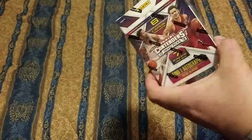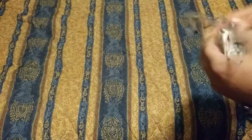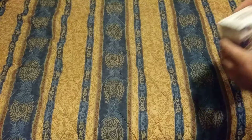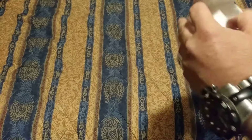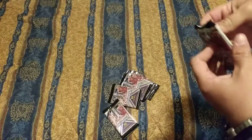Alright, got myself another blaster box of Contenders. One autograph per box. See if I get anybody good this time. I've only opened one box of this so far, and I got the one autograph I did want out of it, so I haven't been buying as much of it as I have in the past.